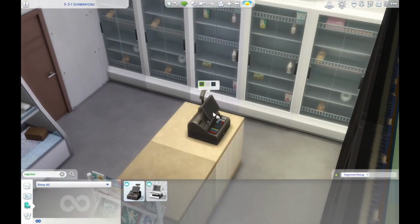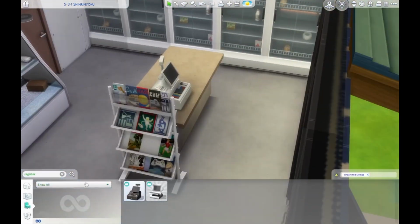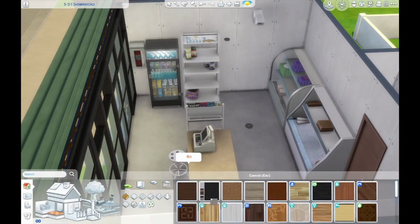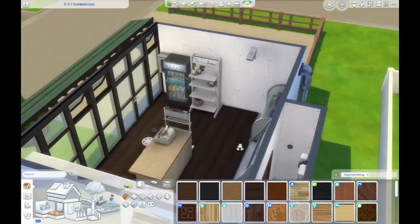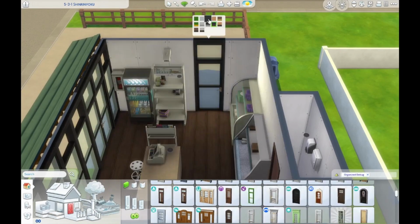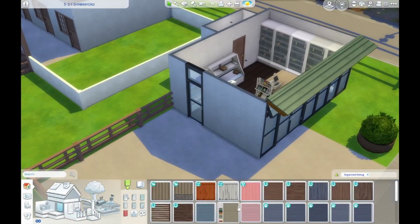just gonna keep going. But this is the counter space. We get a register and some bakery items up here and a little stool, and a chair to sit in if you have to sit down or something. And then we get another door over here out to where the vending machines are going to be. And I really like the way that area turns out.